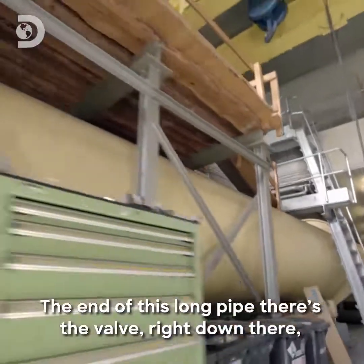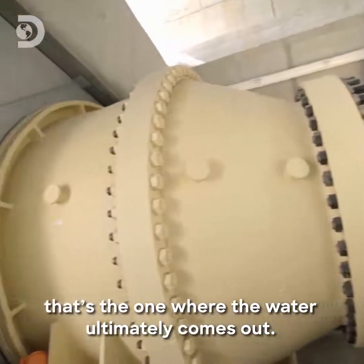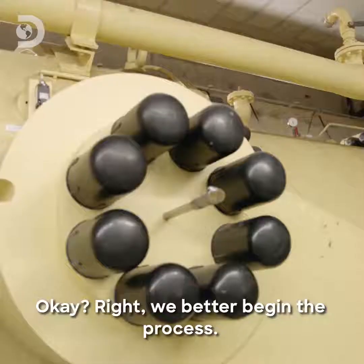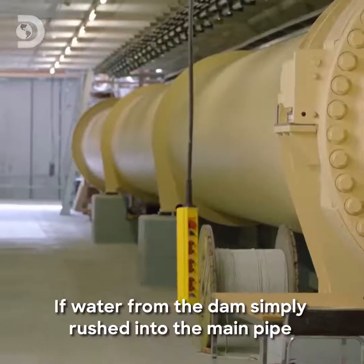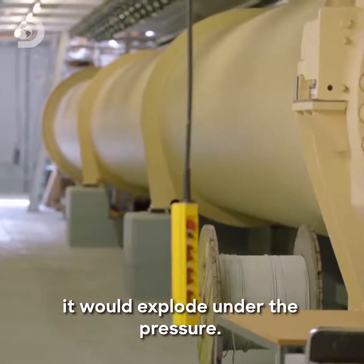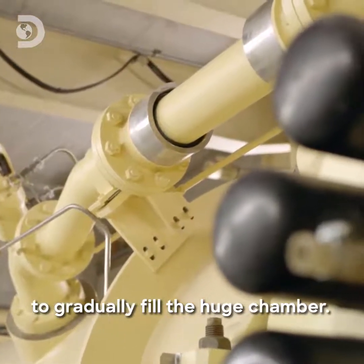The end of this long pipe, there's the valve right down there. That's the one the water ultimately comes out. At the moment, this is dry. Water's up to there. Okay, right, well, we better begin the process. So now we start the filling process. If water from the dam simply rushed into the main pipe, it would explode under the pressure. So the first step is to use a smaller pipe to gradually fill the huge chamber.